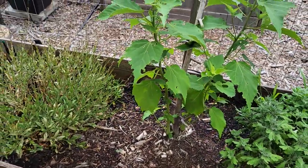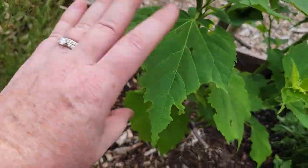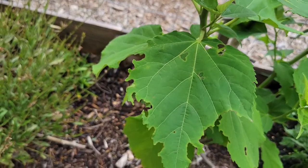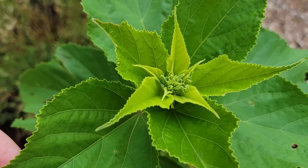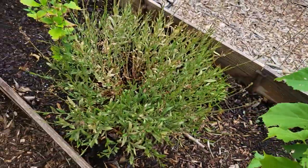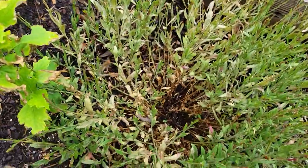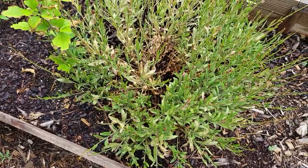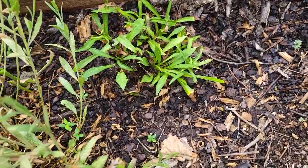Here is the other hibiscus, getting pretty tall. This is getting eaten by caterpillars, or not caterpillars, grasshoppers. I keep seeing them on there, but you can see it is just tearing this plant up, unfortunately. But it looks like it is going to start putting on buds soon. My guara, I don't know what happened to this. This looked so pretty, and then now it's dying in the middle, and the leaves just look really bad. So I think, unfortunately, I'm going to have to pull this plant out. It's also covering up my aster back there that isn't looking the best either.